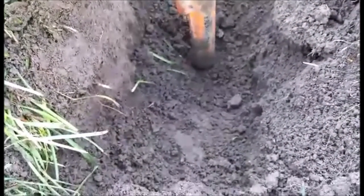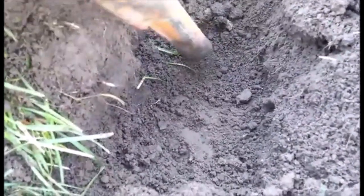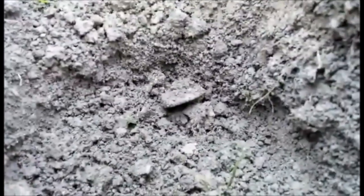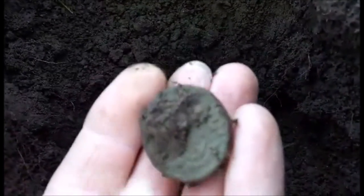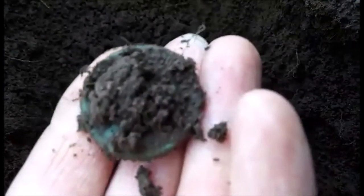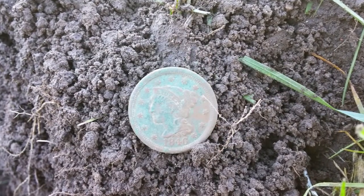So I'm close to 9 inches deep. I got a target down here. There's a coin. Looks like, could be possibly, my first large cent. Oh my god. Get a close up when it's cleaned up.